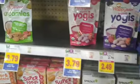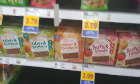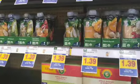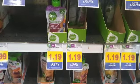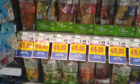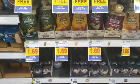More Happy Baby is included. Let's see, Gerber. There, Happy Baby. Simple Truth. Earth's Best. We also have the Plum. Sorry, the Plum is also included. More Earth's Best. And then we have some of the Beech-Nut Organic down here.